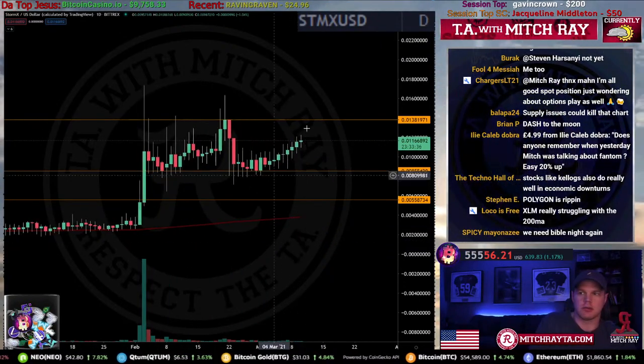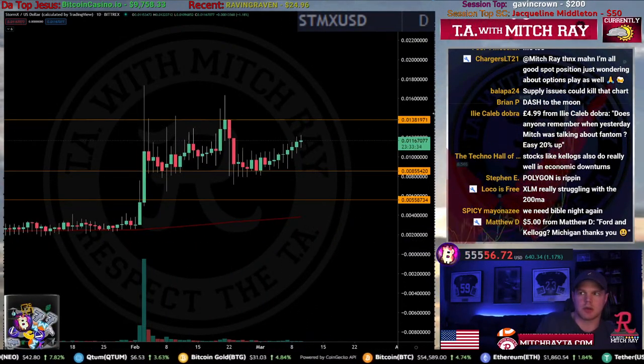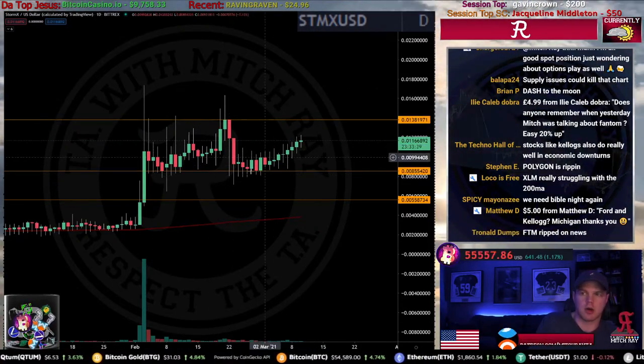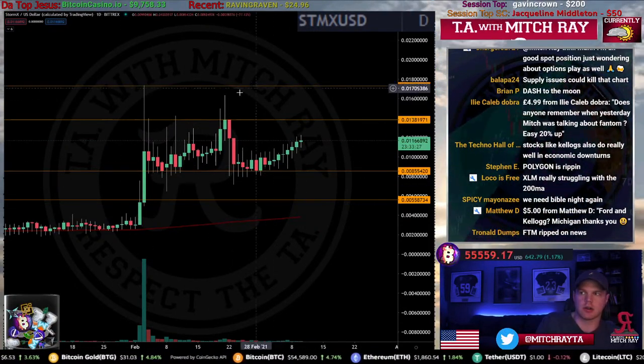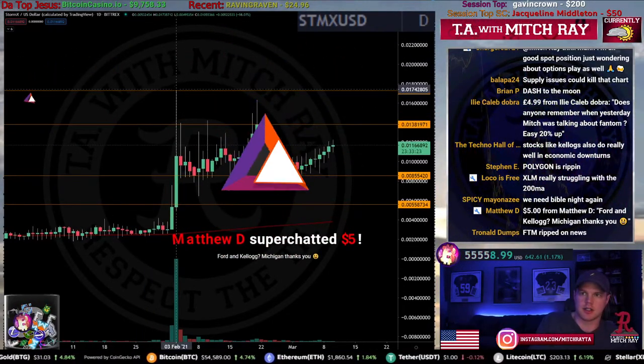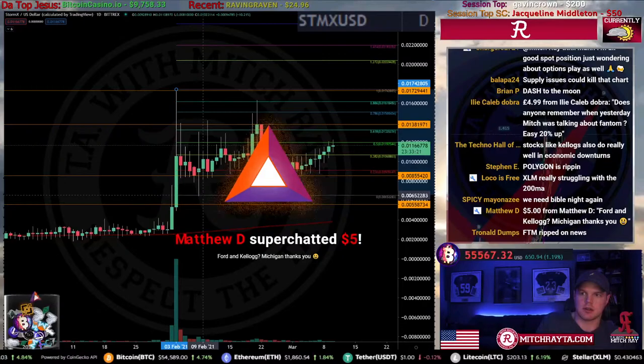So it's all good. Anyway, StormX probably could run to 1.3 cents up here. If you're talking about a range bound asset, and if it breaks that, then you're going to the wick high at 1.7 cents. And if you ever broke that, you can use Fibonacci to get another target.